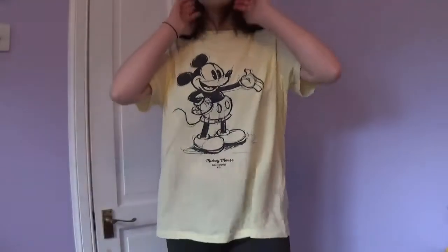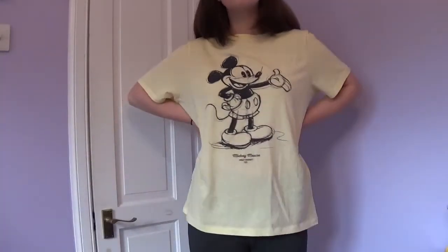This material is a little bit lighter and I guess more summery than the khaki green one, so this will be good with a pair of shorts, maybe for the beach, if it's warm enough to go to the beach. Today's definitely not warm enough, so eventually, if that time comes, this would be really nice.